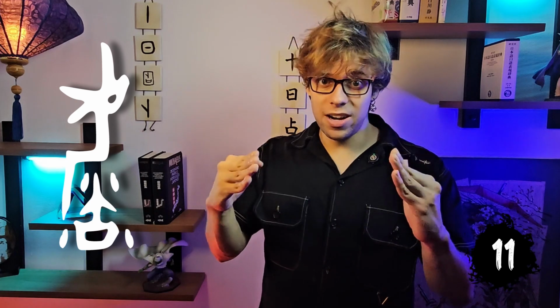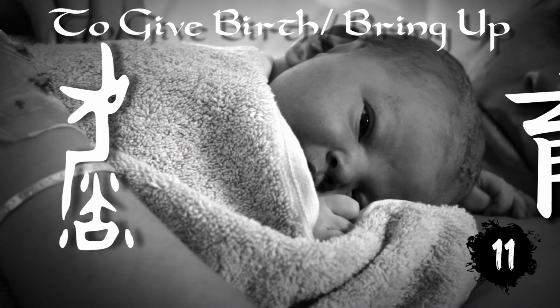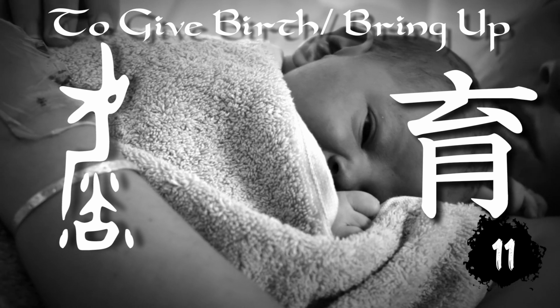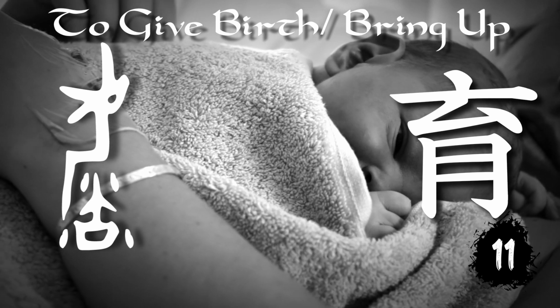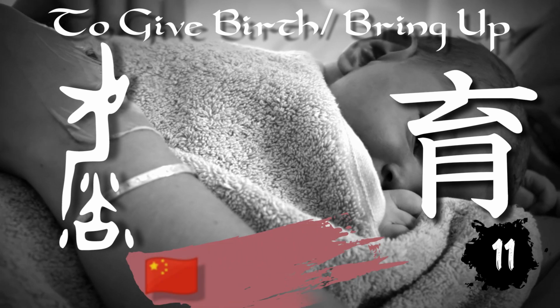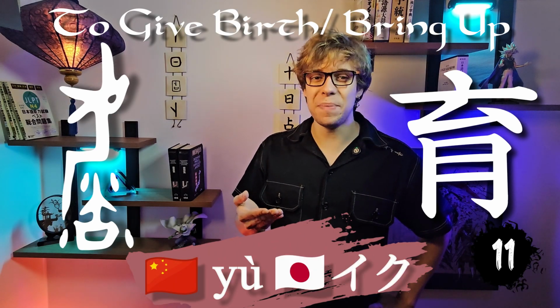What about this one? I'll give you 5 seconds to think through it. They added a baby below the buttocks of a normal stick figure. It even comes together with some dripping liquid. Yeah, you got that right, it's a birth. It originally meant to give birth, but today it also means to bring up. The current version depicts a reversed child above and the radical for meat below. It's read yù in Mandarin or iku in Japanese.